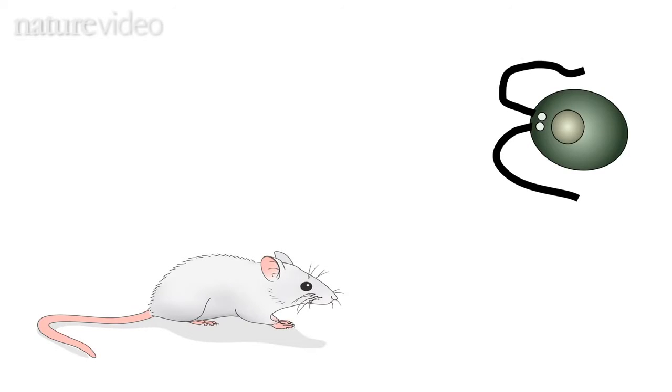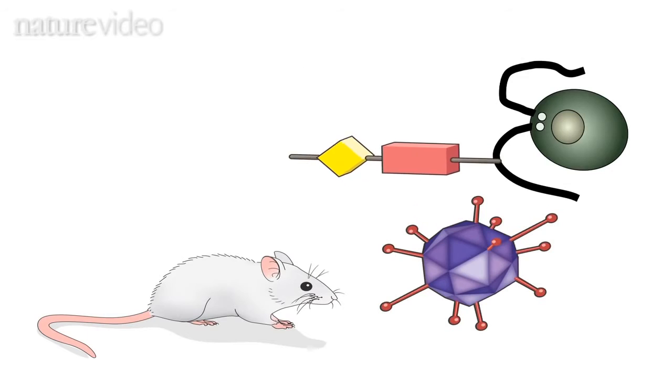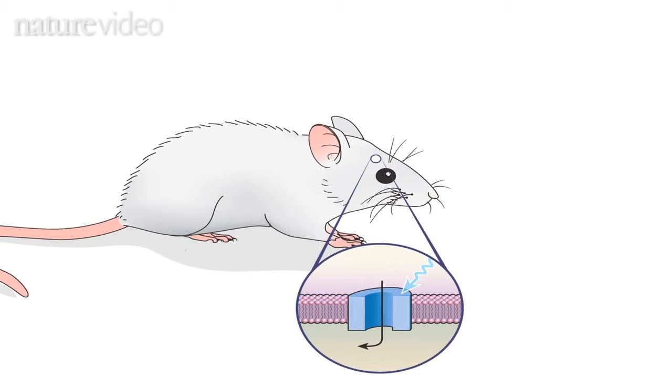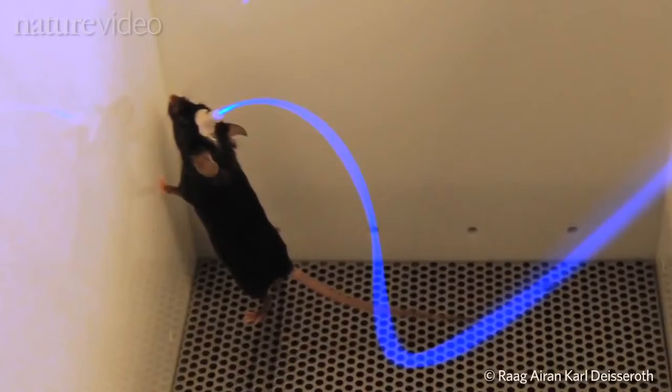Getting an algal protein into, for example, a mouse brain requires a bit of genetic engineering. First, you take the gene that encodes the protein, plus another piece of DNA called a promoter, and you put them in a virus. When the virus is injected into the mouse's brain, it infects neurons and delivers the gene. A chosen subset of those neurons will have the right machinery to activate the promoter, and in those cells, the algal protein is expressed in the cell membrane. To activate the protein, all you need is light, delivered via a fibre optic cable. It's the ability to target specific neurons in living, moving animals that makes this technique so powerful.